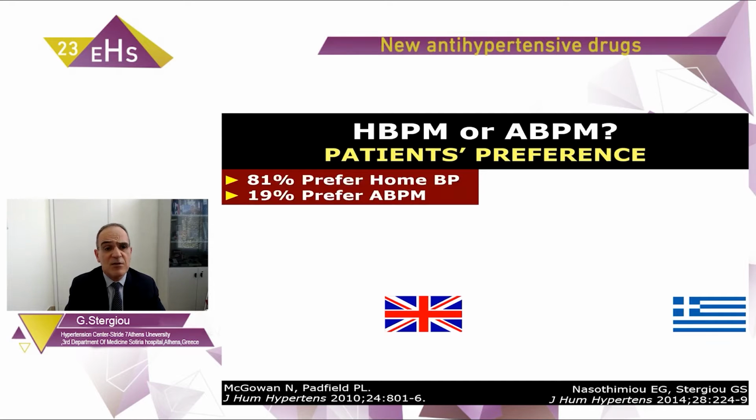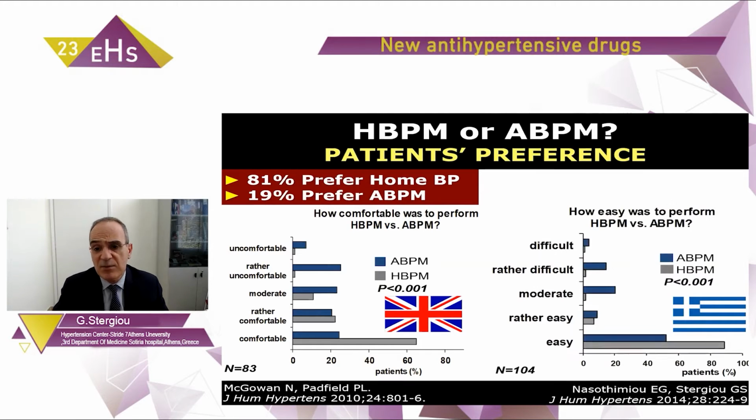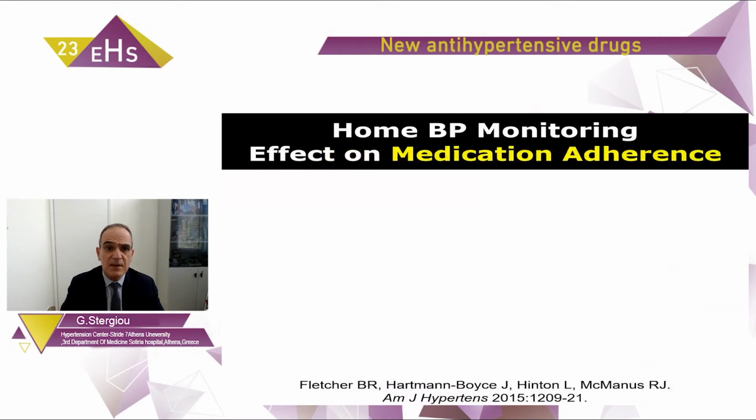You can see in the UK study, 80% of patients preferred home blood pressure, and they found it more comfortable and easy to use. And in the study in Greece, it was easier for the patients to perform home monitoring than ambulatory monitoring, and they preferred this method for their repeated assessment.